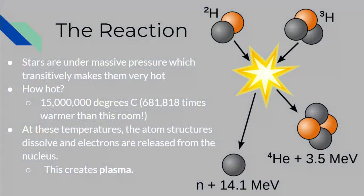Okay, so now the reaction. The stars that we know perform this are under massive pressure, which makes them very hot. How hot? It's approximately 15 million degrees Celsius in the sun, which is 681,818 times warmer than this room is right now, which is just crazy to think about. And at these temperatures, the atom structures dissolve and the electrons are released from the nucleus. So the nucleus stays together, but the electrons just leave. And this creates a state called plasma.